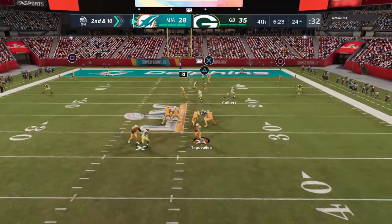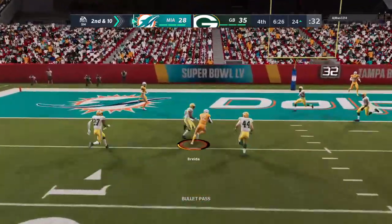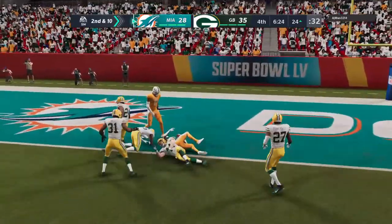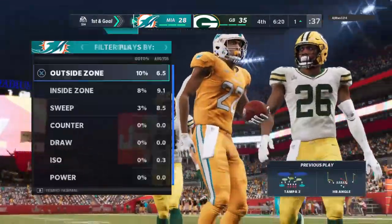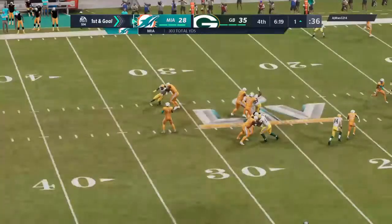Tua setting up shop to throw again. He's got the first down inside the 10. And he's brought down after a very nice gain. 23 yards on the play.